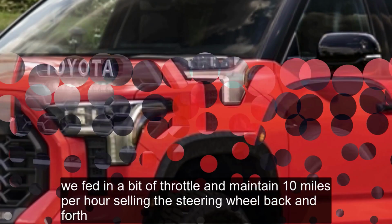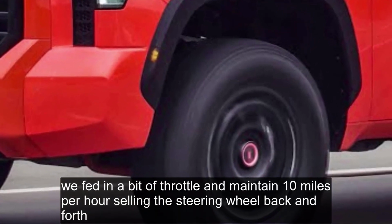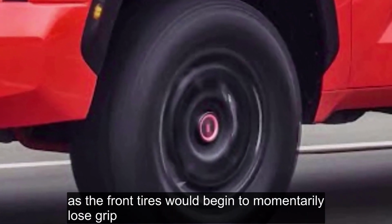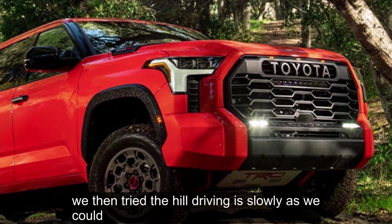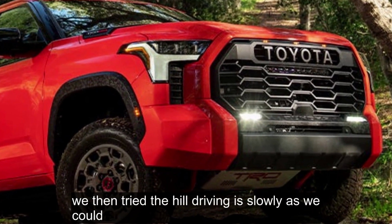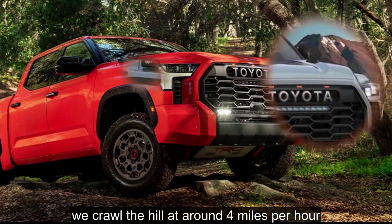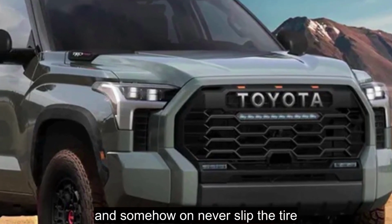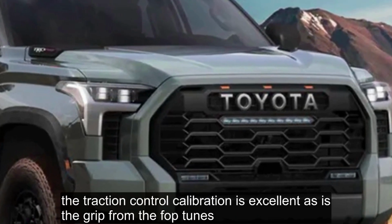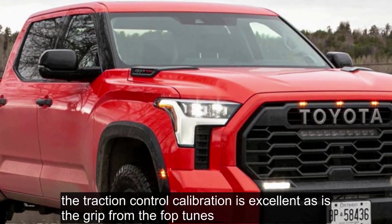We fed in a bit of throttle and maintained 10 miles per hour, sawing the steering wheel back and forth as the front tires would begin to momentarily lose grip. We then tried the hill driving as slowly as we could. With the MTS in rock mode, we crawled the hill at around 4 miles per hour and somehow never slipped a tire. The traction control calibration is excellent, as is the grip from the Falcons.